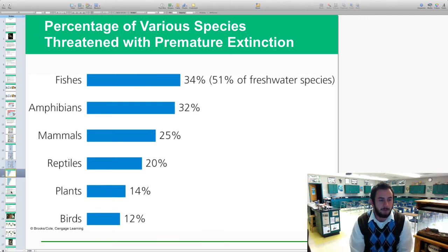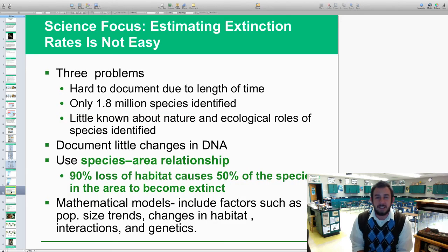When we're estimating extinction rates, it's really not an easy task. There are so many things that factor into this, and there are three major problems. One, it's very hard to document, due to the length of time it takes for an organism to actually become extinct. Two, only 1.8 million species are identified, and they think there are over 20 million, so we've only scratched the surface. How can we tell if they're extinct? They can be going extinct and we haven't even discovered them yet. Three, little is known about the nature and ecological roles of the species we have identified. So those are the three biggest problems.